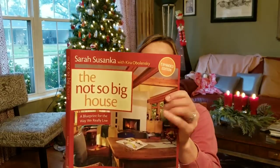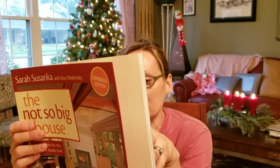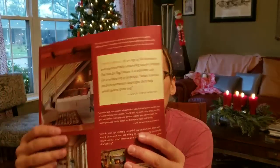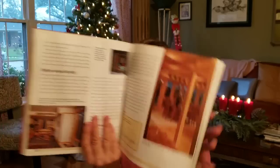Also from the estate sale is this The Not So Big House, a blueprint for the way we really live. Again, I thought this would be a great tabletop book. It's got some beautiful space saving stuff. And I also want to look through it because it looks pretty interesting. That was $1, I think.